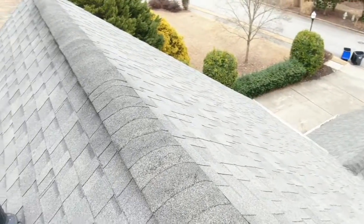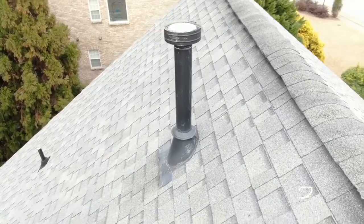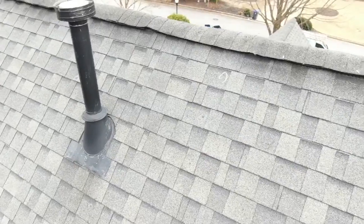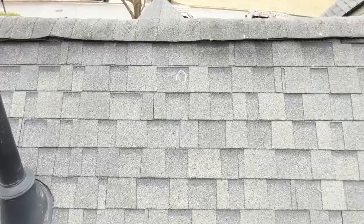All right, my flight is not working out real doggone good for me today. I think I've got one of my propellers... I actually scraped a tree with it yesterday, so that can be an issue. But let me zoom in here and see what we're looking at.